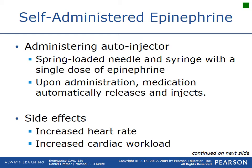The EpiPens are auto-injectors. So basically, it's the same thing as manually drawing up the medicine and giving a shot, except it's a spring-loaded needle inside. Whenever you impact the body with that EpiPen, it injects the needle in and automatically releases the epinephrine within that auto-injector. So instead of having to manually draw up the medicine, give a shot, and then push a syringe to deliver the medicine, this just does everything automatically. Some side effects of the epinephrine: it will increase your heart rate from that vasoconstriction, and will increase that cardiac workload also from that vasoconstriction.